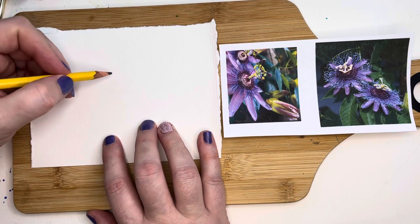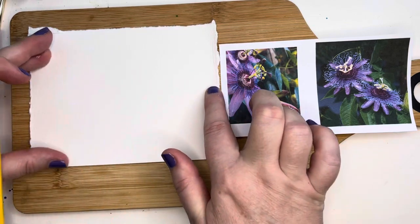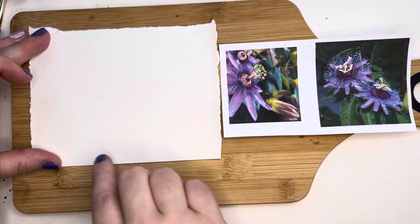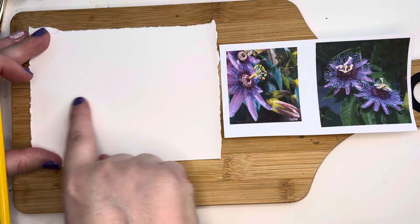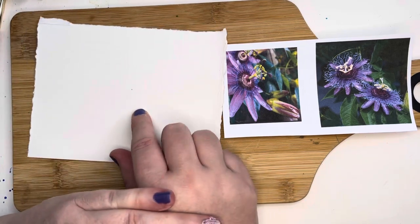So let's plan our little painting. What I'm going to do, I look at where the center of my paper is. So I just do like an imaginary line around there, and then I'm just going to make a little dot, and that's the center of my paper.